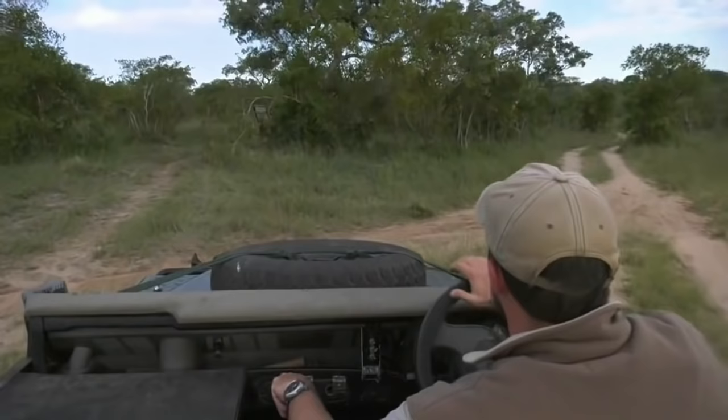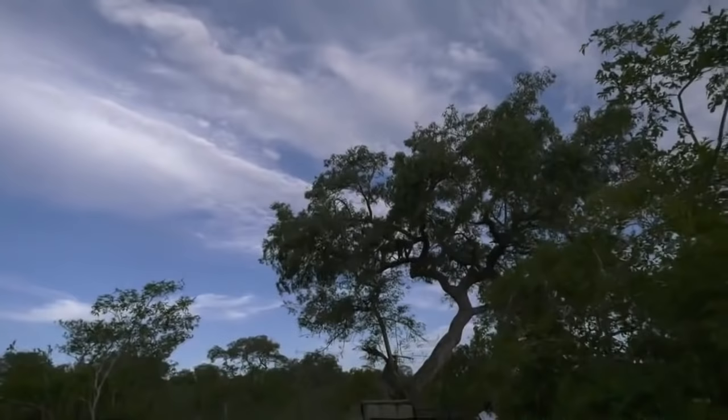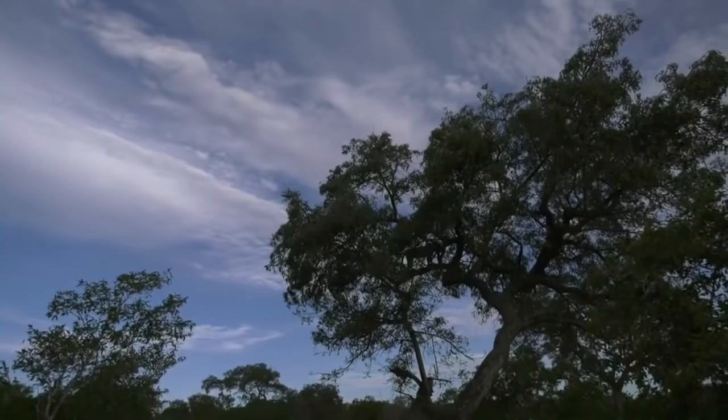Now I see Tingane standing up, which is interesting. Let's see if he's going to move or what he's going to do. There we go. We'll just stop here. Ah, he's in the tree with the kill. So Tingane's managed to get into the same tree as the kill, which is amazing.